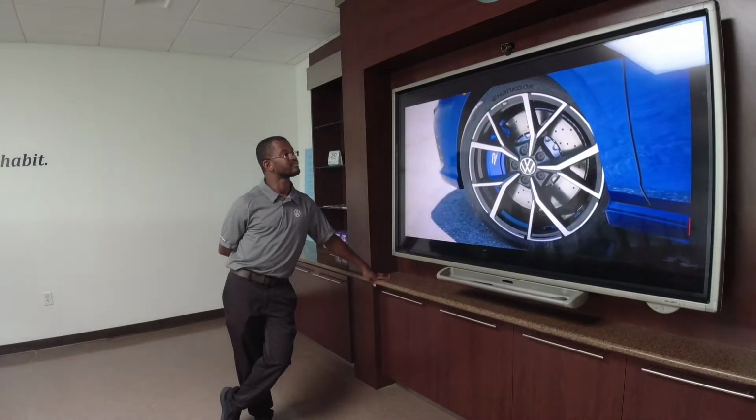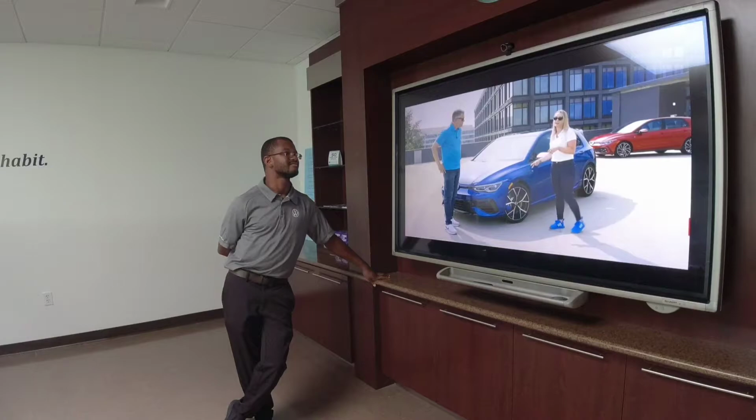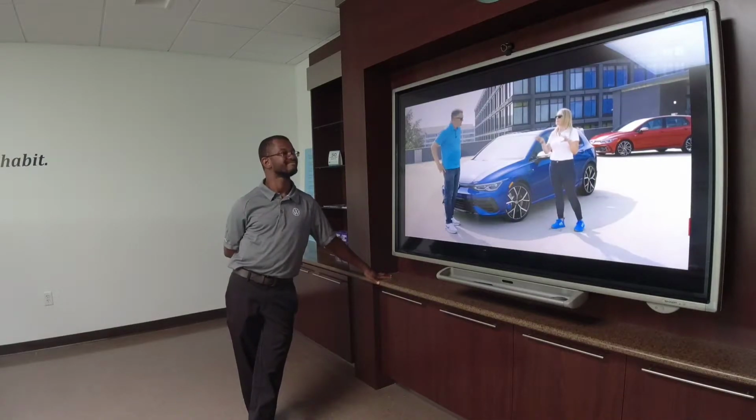They are 1 inch larger on the front rotors compared to the Mark 7. They are now not only cross drilled, but they also have 2-piece calipers. So they are a bit of a performance upgrade compared to the Mk8 GTI. The rear brakes do remain the same between the two vehicles.